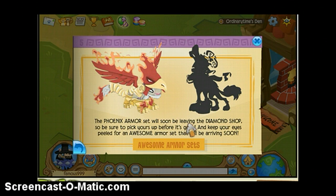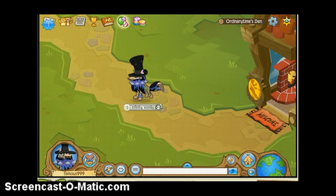The Phoenix Armor set will soon be leaving the diamond shop, so be sure to pick yours up before it's gone and keep your eyes peeled for an awesome armor set that will be arriving soon. So this is in the diamond shop, awesome armor sets.